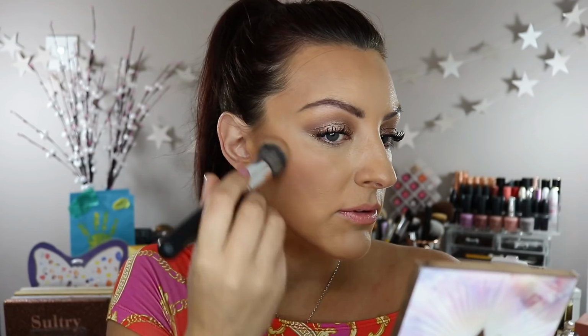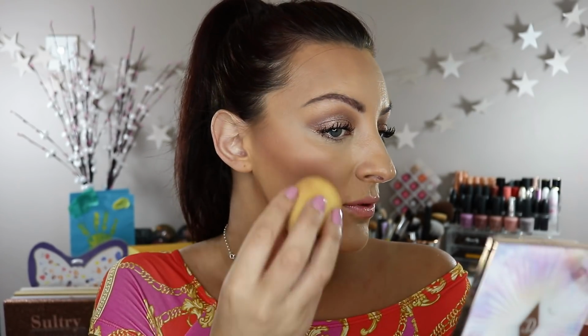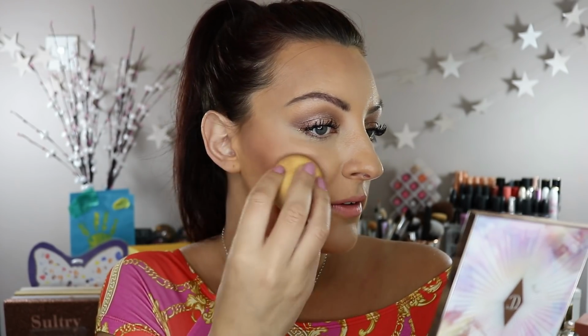So what you're going to do is draw on a line, like a contour line, like you would normally with most contour products, and then press it in and blend it out until you're happy. And obviously you can keep going and have a really, really natural contour, or you could leave it like this and have a really strong contour, or like I usually do, I just finish off with the sponge that I used for my foundation to really blend everything seamlessly together.